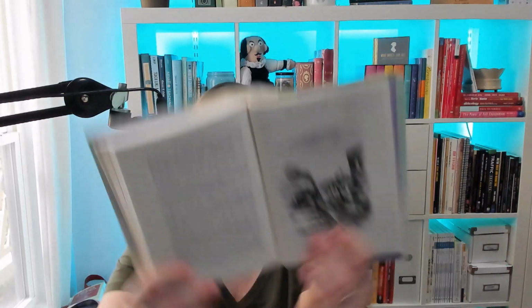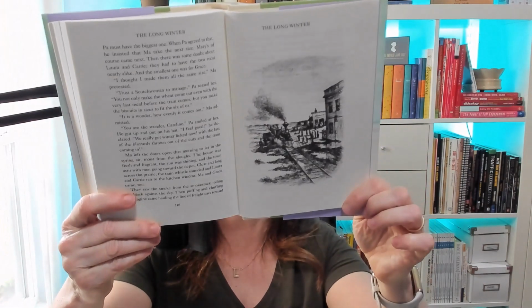One of the chapters at the end is called "It Can't Beat Us." And I've always just loved that. So blizzard after blizzard after blizzard, but then in the end, here come the trains. And I think that it's just such a beautiful, beautiful treatment of this.